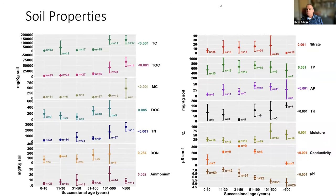And so here is a look at the data that we recovered. There's some trends that pop out really clearly. So if we look at the amount of total carbon in the system, we can see that total carbon and total organic carbon increase with time, as well as microbial carbon, all increase linearly with time, dissolved organic carbon, and total nitrogen. These are all highly significant.